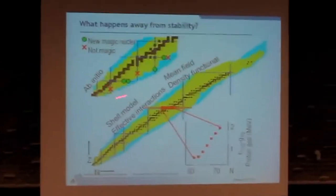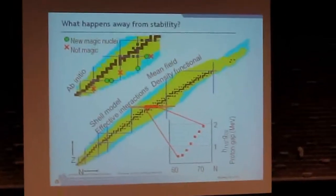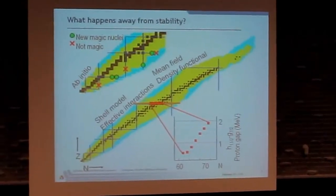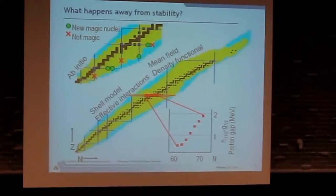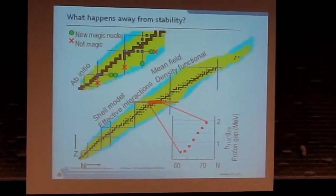Down in relatively light nuclei, you can be surprised to find new magic nuclei that are especially strongly bound, and others that were supposed to be that are not. So the picture changes as you go away from the line of beta stability. You cannot just blindly extrapolate. And again, here you see the various models that come into play.